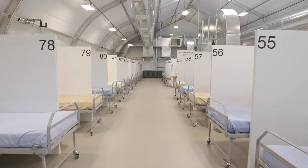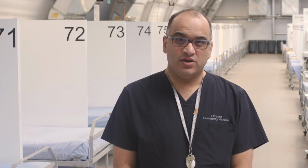The pandemic response unit is designed to be used as an all-season structure. It is weatherproof and waterproof, and the air handling systems are designed to heat and cool the structure to allow for patient comfort continuously, regardless of the weather outside.